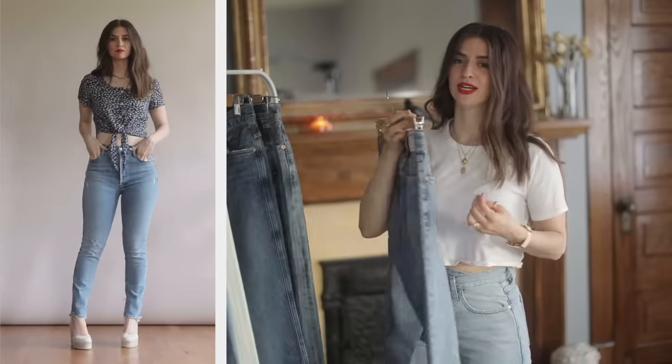But again, I would just say that with the fact that it does have a little bit of that stretch factor to it, I think I definitely should size down one more just so that with time, they're not going to stretch out too much. They're already a little bit on the roomy side, so I definitely could fit a 25 again in these ones.